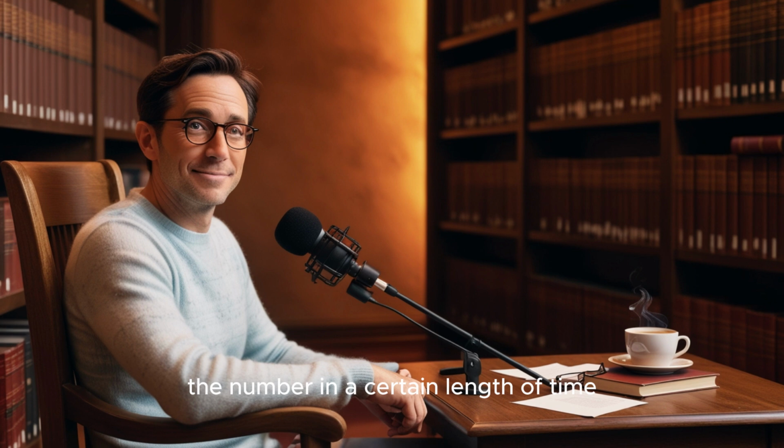The number in a certain length of time told them the speed of the ship. This was done regularly, and the results were written in a book. Today, although instruments to measure speed have improved greatly, we still describe the speed of a ship in knots. A knot is equal to 1.85 kilometers an hour.